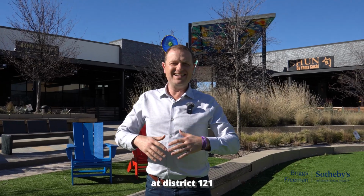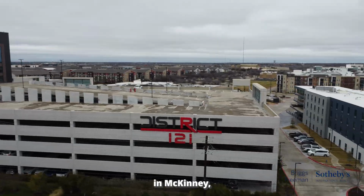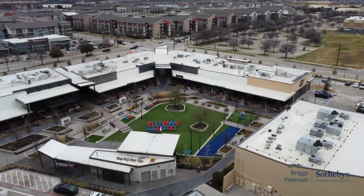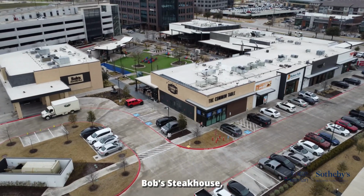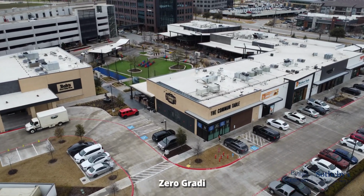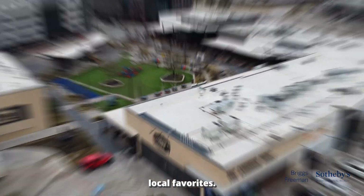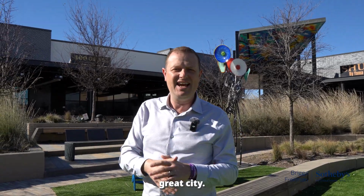Hey guys, we're over here at District 121 in McKinney. Kind of Western McKinney, one of the newest amenity locations, great for gathering, a bunch of restaurants around. We've got Bob's Steakhouse, the Common Table, 400 Gradi behind, McKinney, one of the local favorites. We want to talk to you today about housing options in this great city. Let's roll.